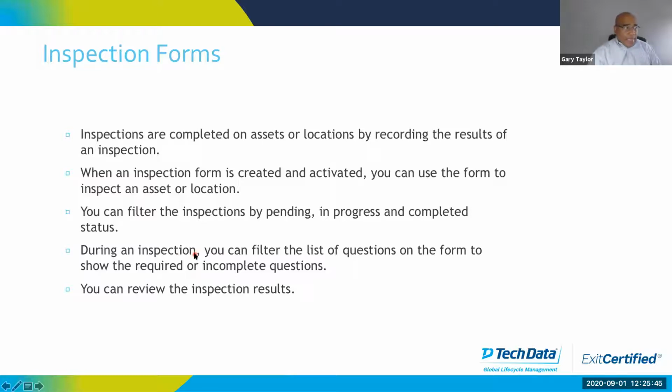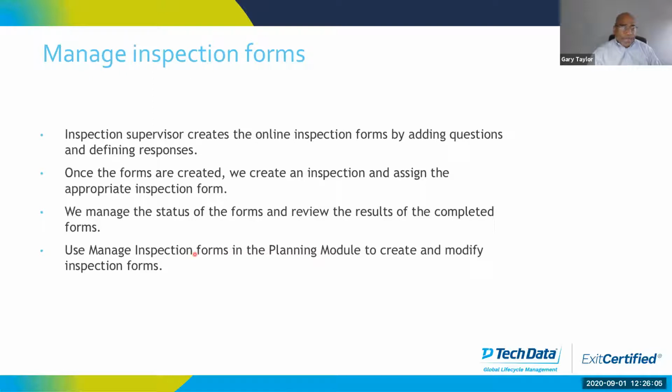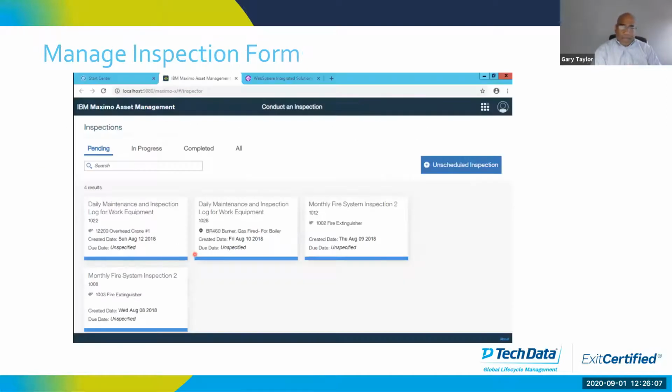One of the other really nice things that IBM has added are inspection forms. We'll walk through those as well. Inspection forms are fantastic. In the release that we're working with here and all the current releases, inspection forms are, again, tied back to assets. I'll show you some examples of those in a moment, but the basic idea is that you're going to be able to take things that were originally paper processes or indirect processes and link them directly into Maximo.